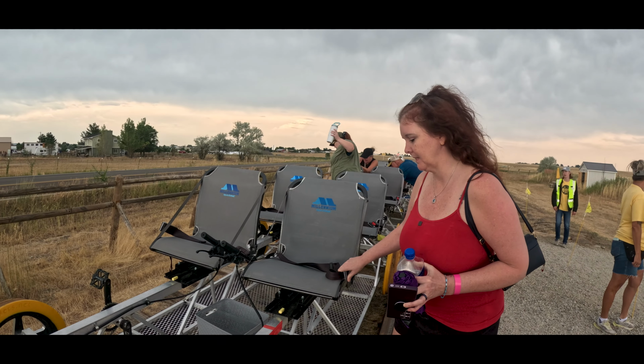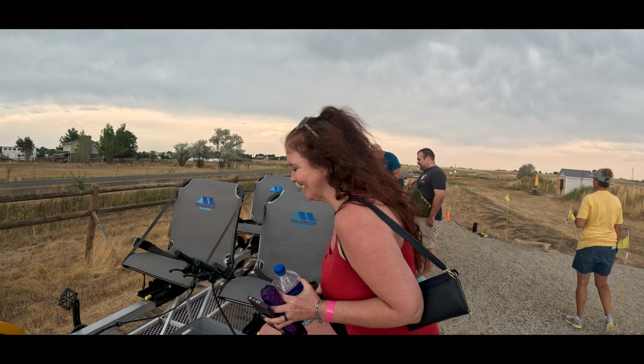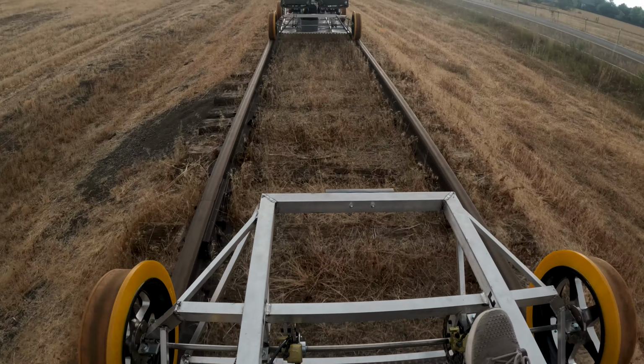One amazing thing about lefties is it doesn't seem that they know their rights from their lefts. The brake's on the left, they say. He said the left bike is the brake. Okay, so that's the right side. Need to check seatbelts? Yes. Absolutely. So we are moving. We're off?